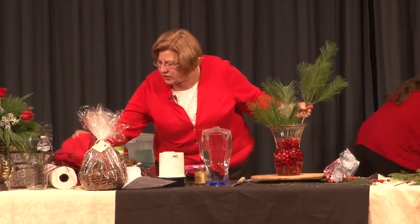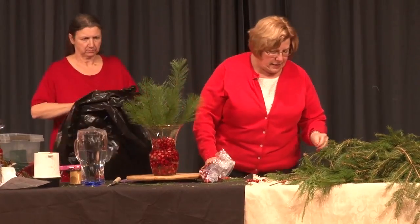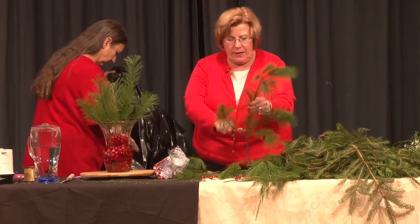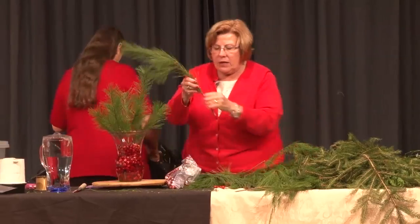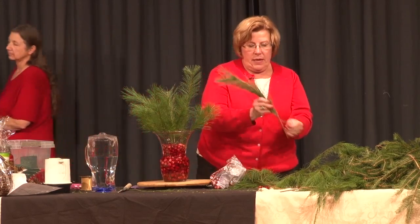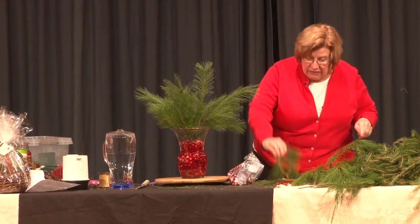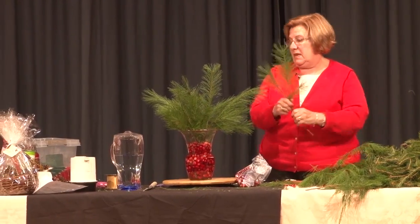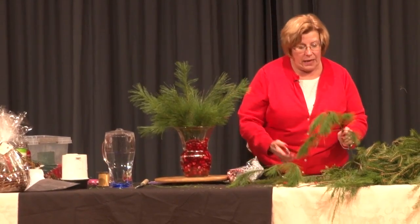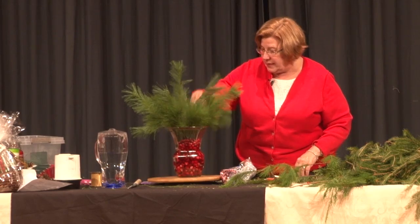You always give it a fresh cut. We used to spend time banging these so the water would go up instead, but you don't have to really do that. The greens should not be in the water though. That will cause rot. It really would. And you don't want to have that, because you know what? It stinks. You think the cat tinkle from the box stinks? This is worse. I will personally have many of these, just like this, around my house. High areas, low areas. Just pine and cranberries.